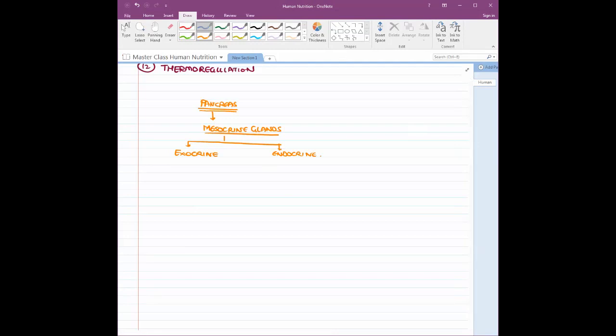But when it is acting as an exocrine gland, what is it going to produce? It is going to produce pancreatic juice, and this pancreatic juice is going to help in your digestion. That is the job as an exocrine gland. But if it is an endocrine gland, then what is it going to produce? It is going to produce your hormones. But now, how are these hormones produced? What is going to happen?